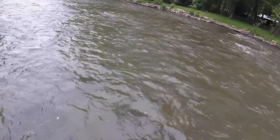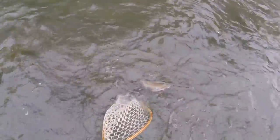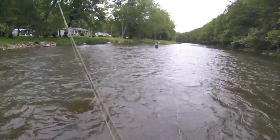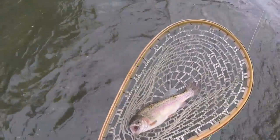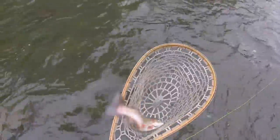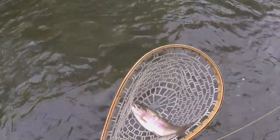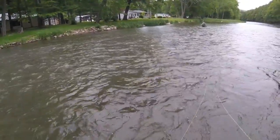Try something different. Uh-oh, rainbow. Nice rainbow. And the second one. Awesome. Okay. Brett says he's got to take a break, man.